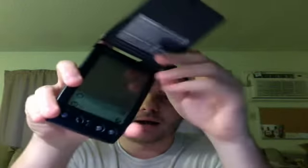Next is a Palm Pilot Palm 3 XE, fully functional. Everything works. When I bought it, it was not on, and I only gave $2 for it, so it wasn't that bad. Again, everything works. I'll probably get roughly $10 to $25 depending on what time of day and who's looking at it. I don't have the cord for it, so that's the only downfall with that.